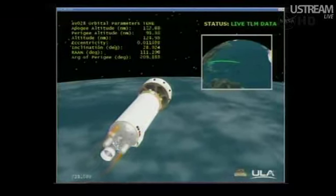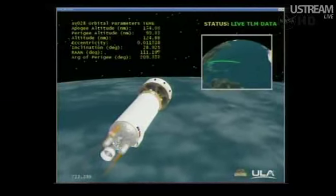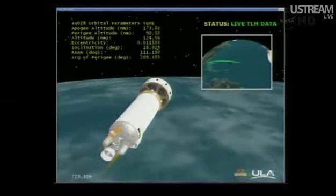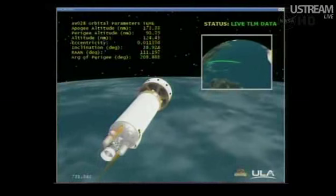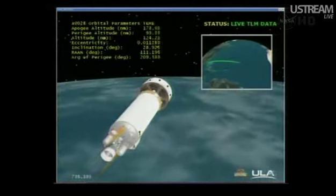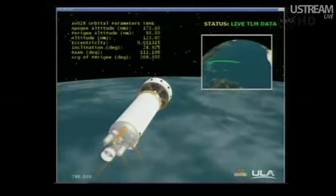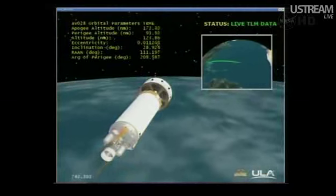Taking a quick look, tank pressures are right as expected. Helium storage bottle pressures over 3,000 psi looking good. Main battery voltage looks good. And we've achieved our 1.5 degree per second roll rate for our PTC roll.